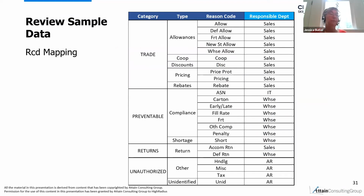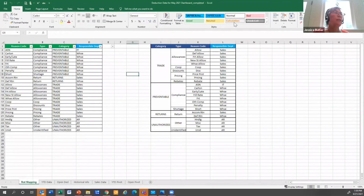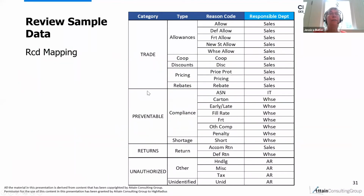So the first file that you have, it looks like this, your tab. And what I really want to show you is, here are the reasons. I have allowance, defective allowance, freight allowance, new store allowance, warehouse allowance. I have co-op and discount. I have price protection, pricing, rebates. I have ASNs, carton issues, early late delivery, fill rate, freight, and so on. A whole bunch of things.